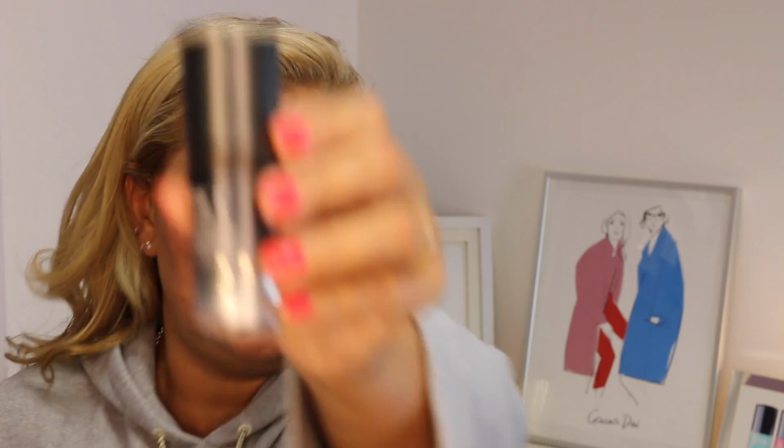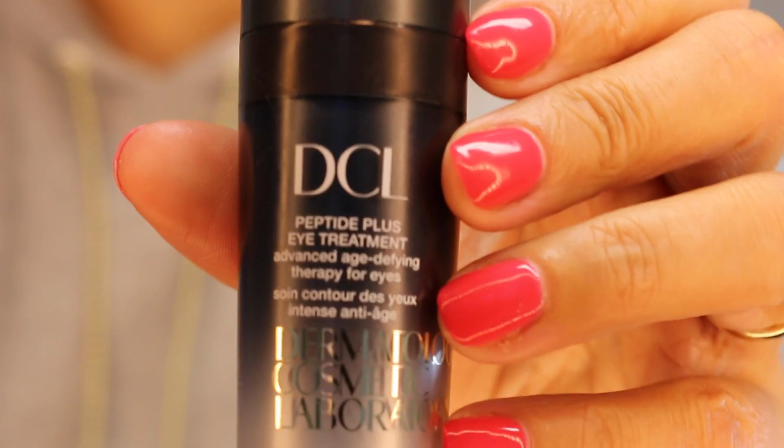Next up is eyes, and this is DCL Peptide Plus Eye Treatment, Advanced Age Defying Therapy for Eyes. It looks like this. There we go. Maybe I'll get a little bit left. There. So you just, that's it, done. It's not particularly heavy or sticky. It certainly does not make me puffy.